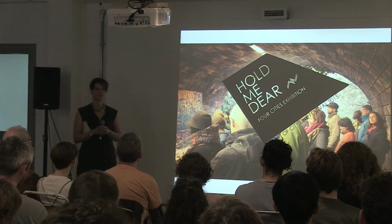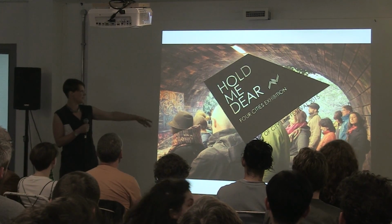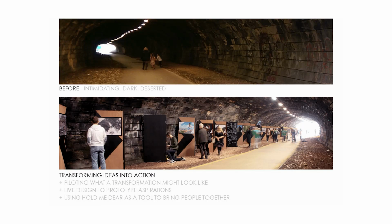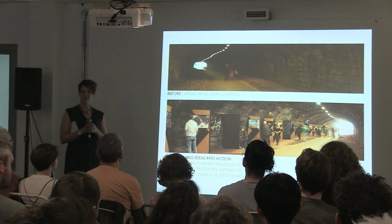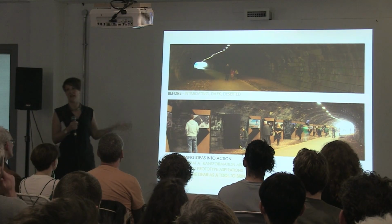The Pep Talk is the first one. It was last year in the Rodney Street Tunnel. You can see people are listening to speakers and there was an artist live painting there. And it's coming back to that idea of making it socially engaging, more than just consultation or engagement. The result of that was a pep talk.